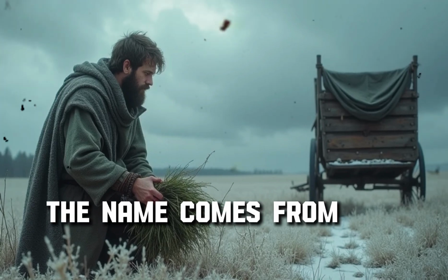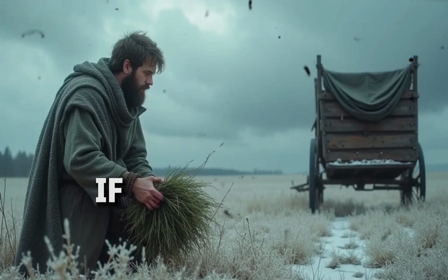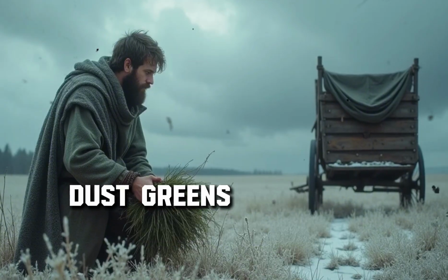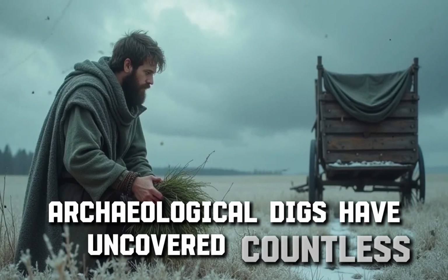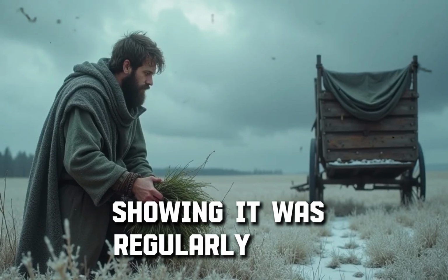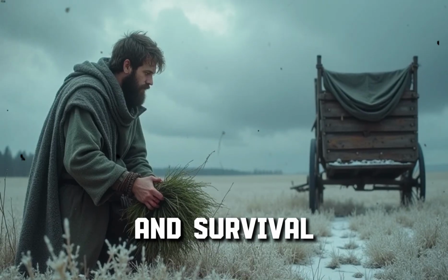The name comes from its effectiveness as poultry feed. Chickens that eat dust green produce more eggs and grow plumper. If 14th century vegetables had marketing slogans, dust greens would be "good enough for your chickens, even better for you." Archaeological digs have uncovered countless dust green seeds in food waste pits, showing it was regularly eaten. During famines, this wild plant often meant the difference between starvation and survival.